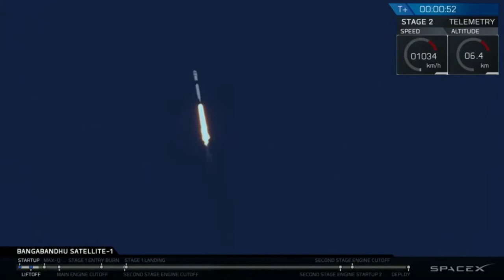Falcon 9 liftoff and a beautifully clear shot there at 4:14 p.m. Eastern. At T plus 10 seconds, the thrust vector control system tilted Falcon to begin a pitch kick maneuver to get it going sideways. The vehicle is supersonic.